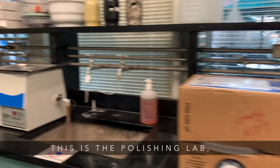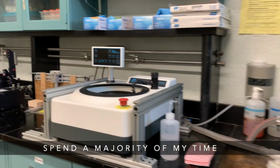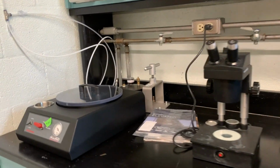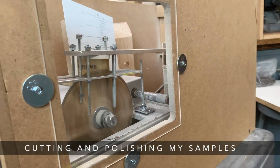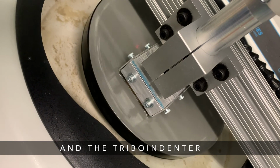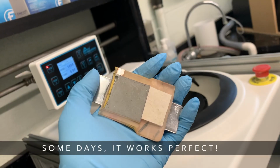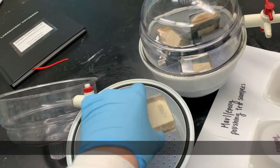This is the polishing lab, where a lot of mechanical sample preparation happens and where I spend a majority of my time working on my project. Lately, my days have been spent cutting and polishing my samples to prepare them for characterization on the SEM EDS and the TriboIndenter. Some days, it works perfect, and other days, not so much.